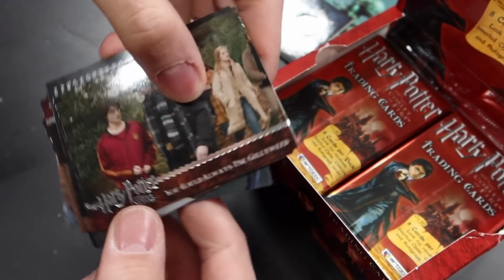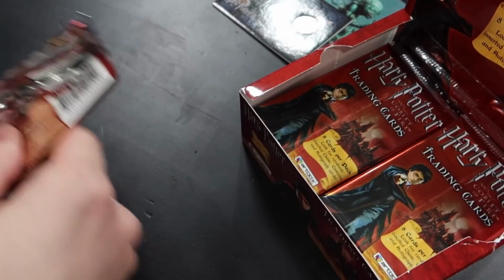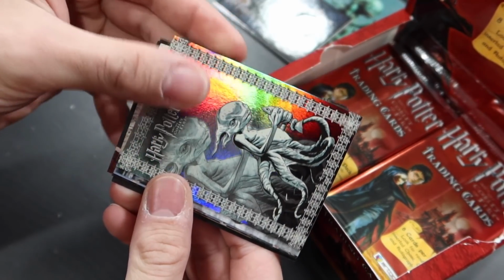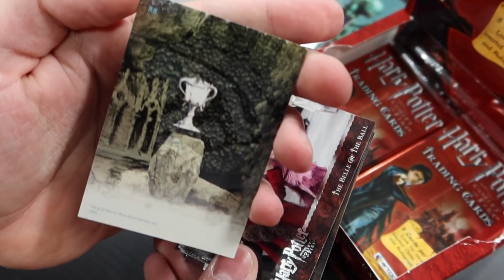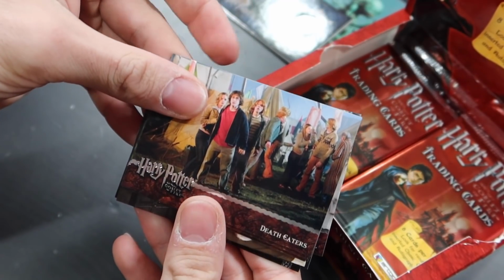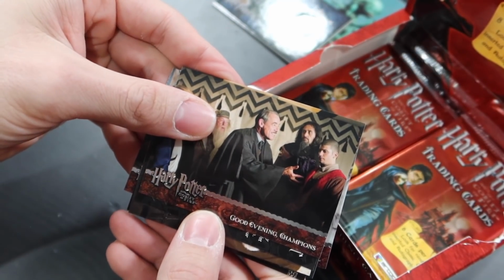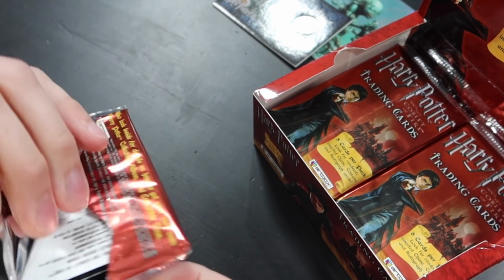Then we have Rita Skeeter. Don't do it, Harry. Don't go with him. Ooh, I think we have another chase card. We do. We have a Grindelow. And this is number 8 of 9. So we have the Triwizard Cup there. Cedric's lost in the maze. Keep sending that magic, y'all.